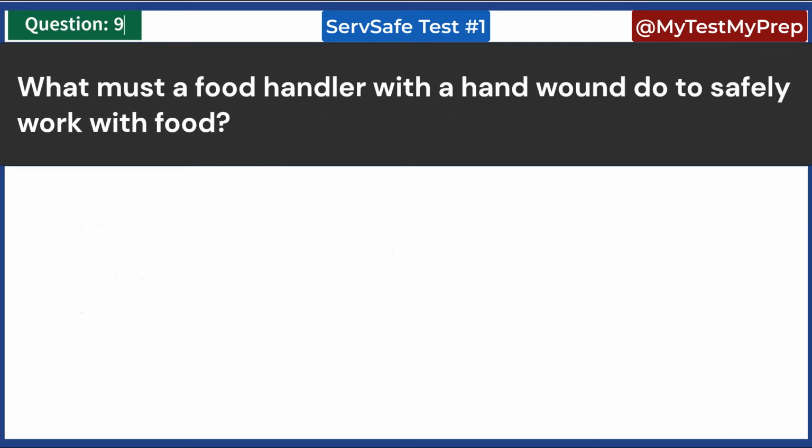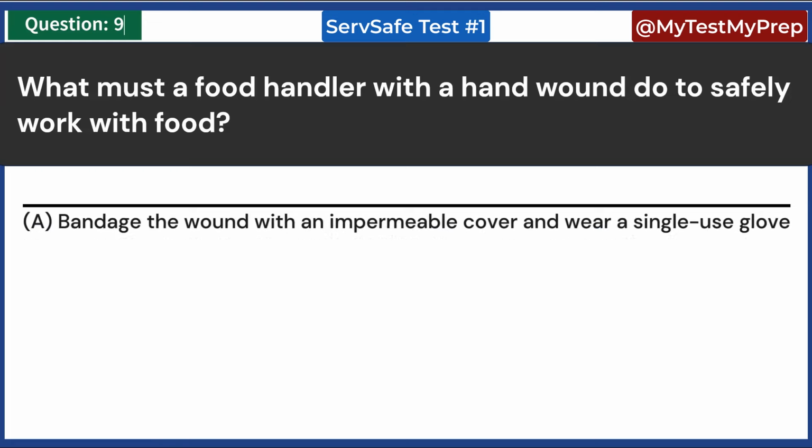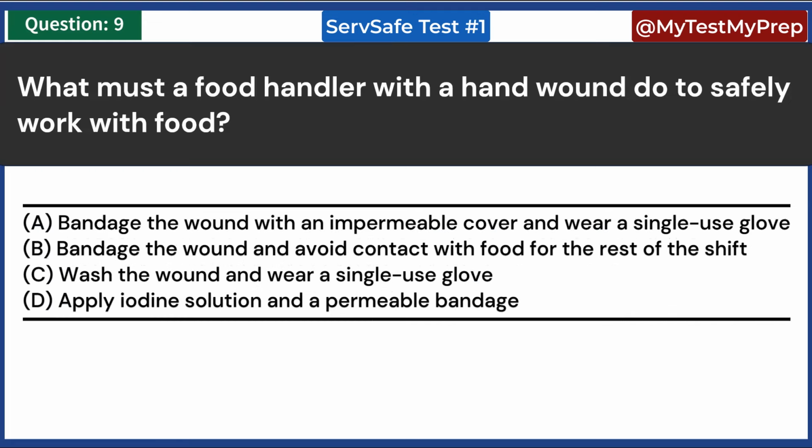What must a food handler with a hand wound do to safely work with food? A. Bandage the wound with an impermeable cover and wear a single-use glove. B. Bandage the wound and avoid contact with food for the rest of the shift. C. Wash the wound and wear a single-use glove. D. Apply iodine solution and a permeable bandage. Answer A. Bandage the wound with an impermeable cover and wear a single-use glove.